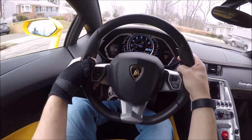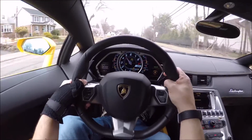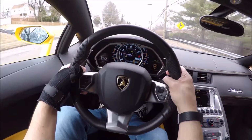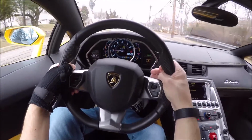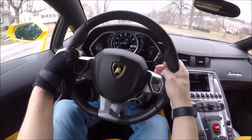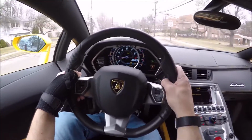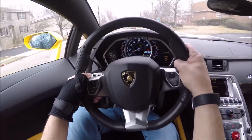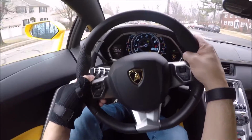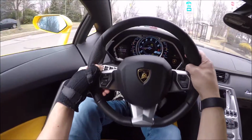Hey guys, it's Glenn from glenscarcollection.com, and we are driving a 2012 Lamborghini Aventador, and this is the first year, I believe, for the Aventador. We got a 6.5 liter V12, and let's see if I can remember the statistics. I believe it's 691 horsepower, and if I remember correctly, about 508 foot-pounds of torque. And let me tell you something, you feel every bit of those.